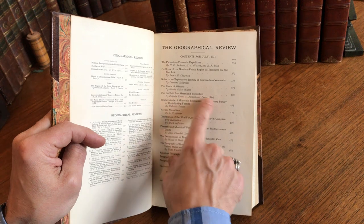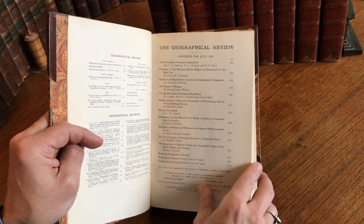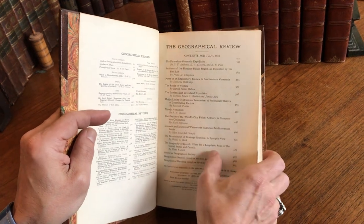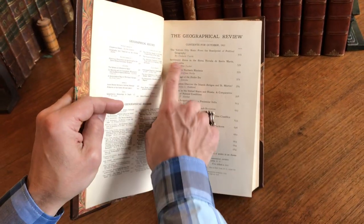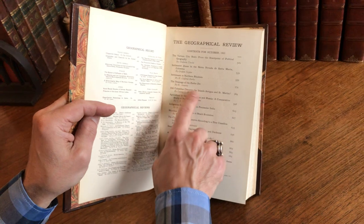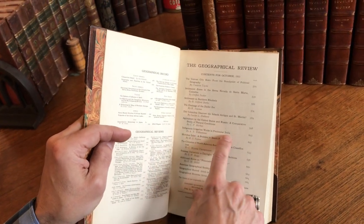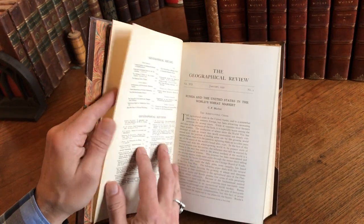Venezuela, Greenland, Navajo nomadism. Geography of speech, a linguistic atlas, settlement zones. Look at this. Drainage of the Zuider Zee in the Netherlands. In India, all sorts of articles.